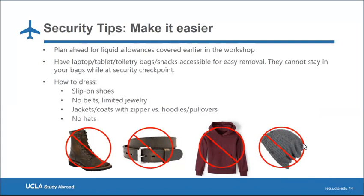So just having them conveniently located would make the process much smoother for yourself and for the TSA agents, as well as those behind you. Similarly, you want to have your electronics, your laptop, your tablets, anything accessible. That way you're not having to reorganize everything afterwards.